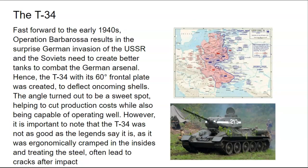Fast forward to the early 1940s, and Operation Barbarossa results in the surprise German invasion of the USSR, and the Soviets need to build a better tank to combat the German arsenal to hold them off for long enough. Hence, the T-34 with its 60-degree front plate was created to deflect shells. This angle turned out to be a sweet spot, helping to cut production costs while also being capable of operating well. However, it is important to note that the T-34 was not as good as the legends say it is, as it was ergonomically cramped on the inside and treating the steel often led to cracks after impact.